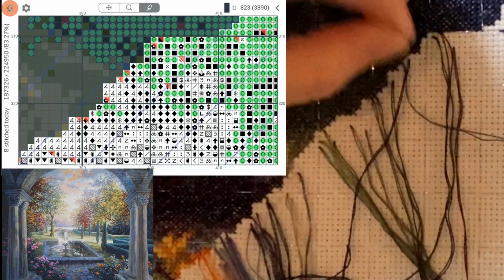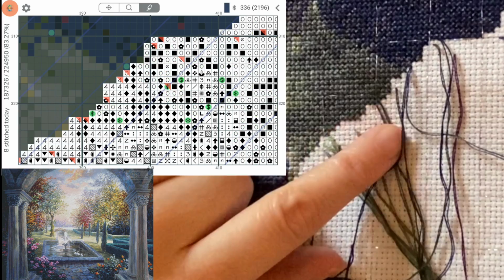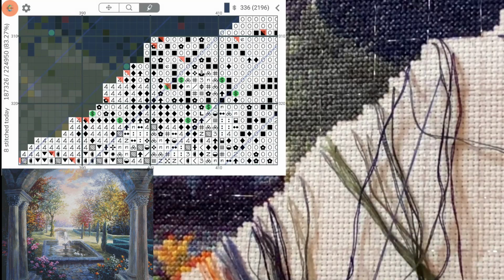Okay, and then I'll park this again. So this one here, I did something wrong. It's the correct color, as far as I can tell. Just grab more of the... Yeah, okay. So I don't know what I did.